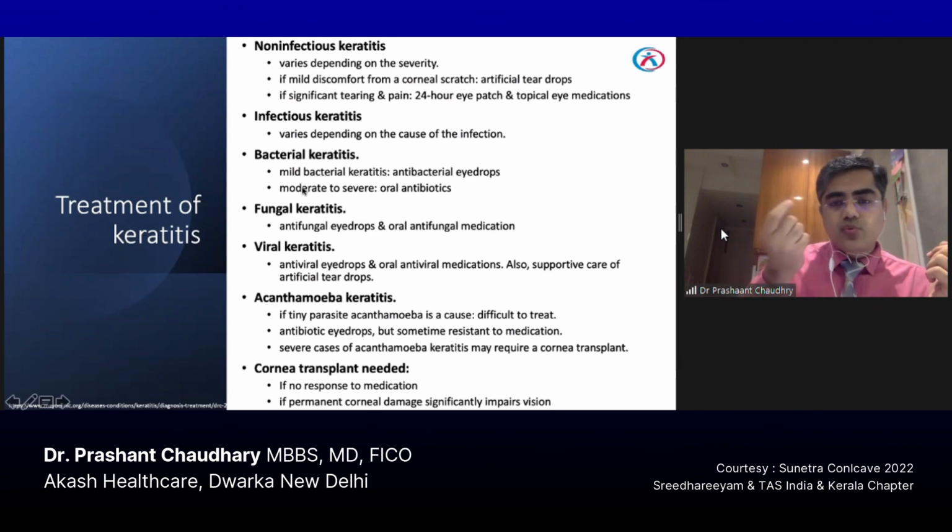You have to use 1 hourly antibiotic drops. Fungal, you have to use 1 hourly antifungal drops. Viral, you have to use antiviral eye drops and oral antiviral medication.